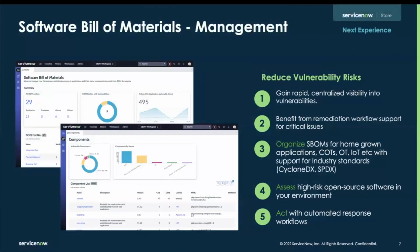So ultimately, what are we going to see at a high level with the Vancouver release software bill of materials? Firstly, you'll be able to gain rapid, centralized visibility into your vulnerabilities. You'll also benefit from remediation workflow support for critical issues and be able to organize SBOMs for homegrown applications, COTS, OTs, IoTs, and more, with support for industry standards such as CycloneDX or SPDX. You'll also be able to assess high-risk and open-source software in your environment and act on those risks with automated response workflows.